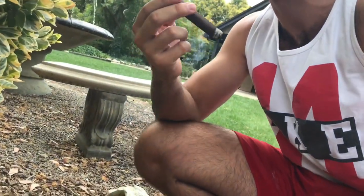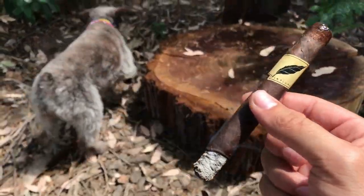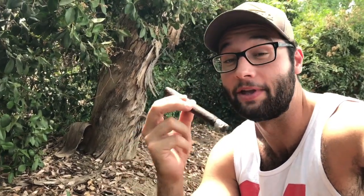So this cigar has a San Andreas Maduro wrapper, a Nicaraguan binder, and Nicaraguan filler. Start of it is nice. I'm getting some chocolate notes, and a spicy red pepper as well. Okay, out of nowhere, I just got a blast of fresh ginger. Really nice, enjoying that.